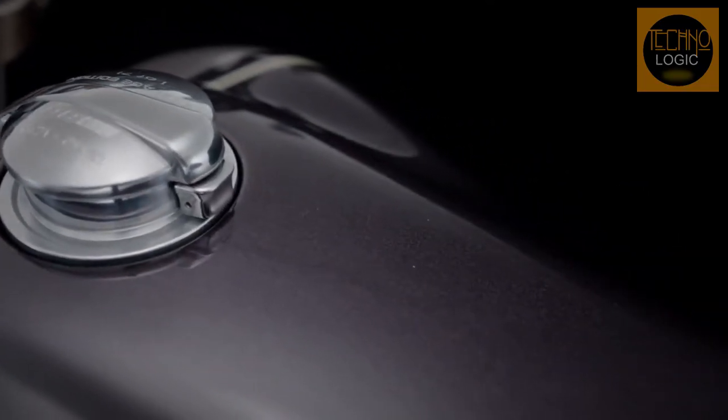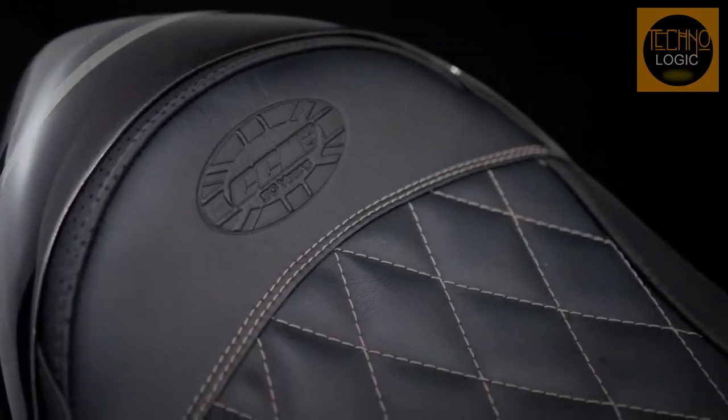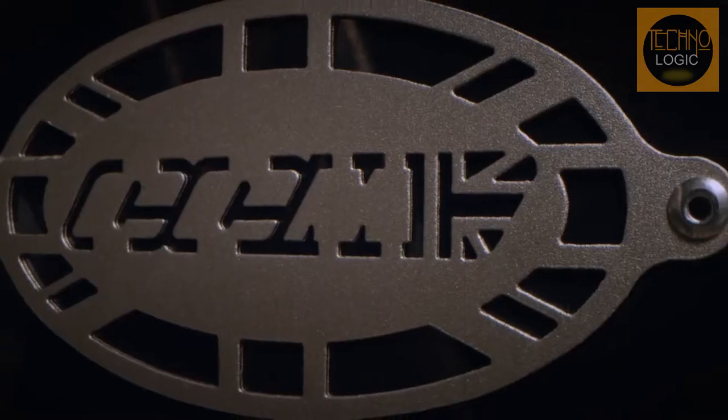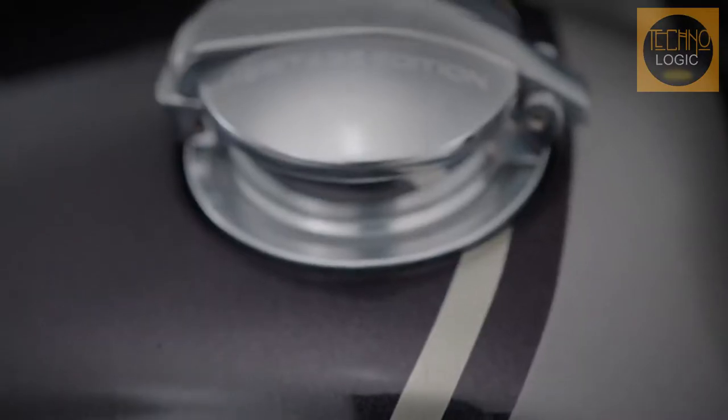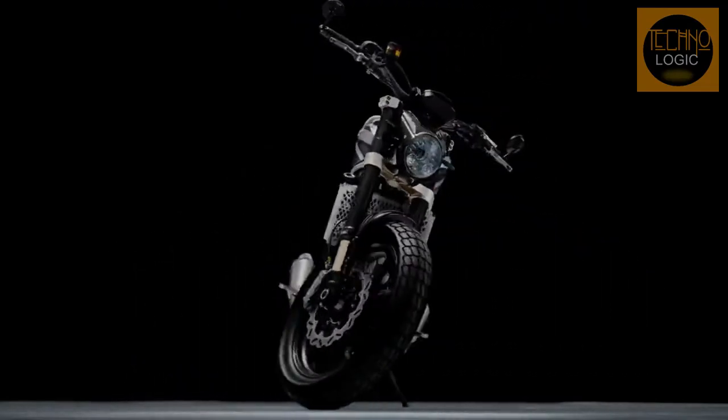The icing on this particular birthday cake comes in the form of exclusive Heritage 71 hand-painted bodywork and is completed with the signature of Alan Clews on the rear of the seat unit. CCM has gone all out to make the Heritage 71 the trickiest Spitfire release to date.